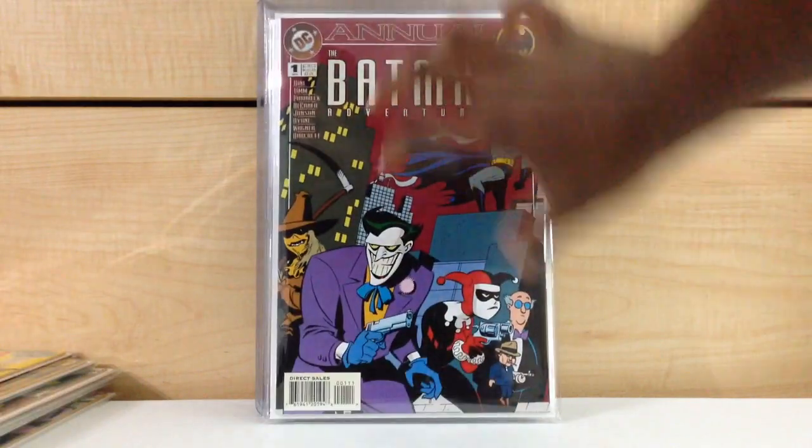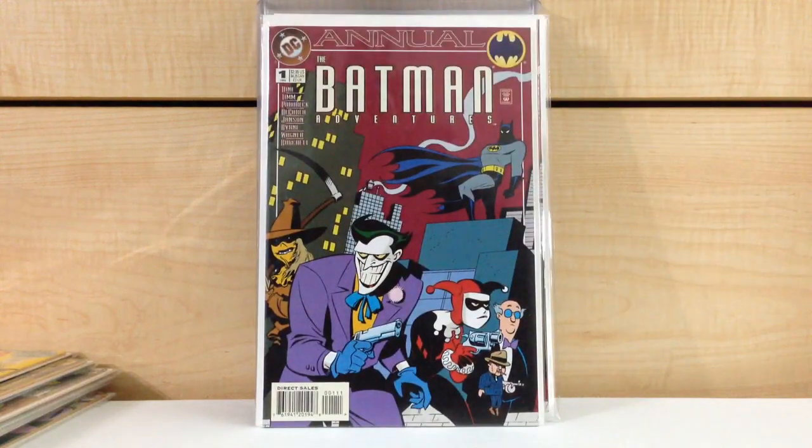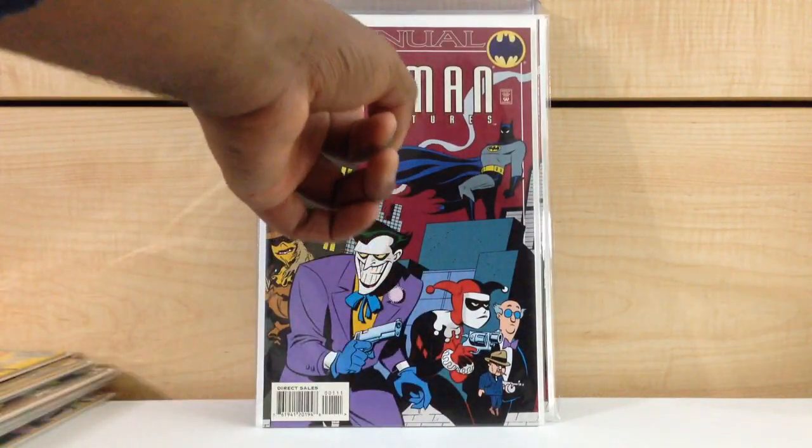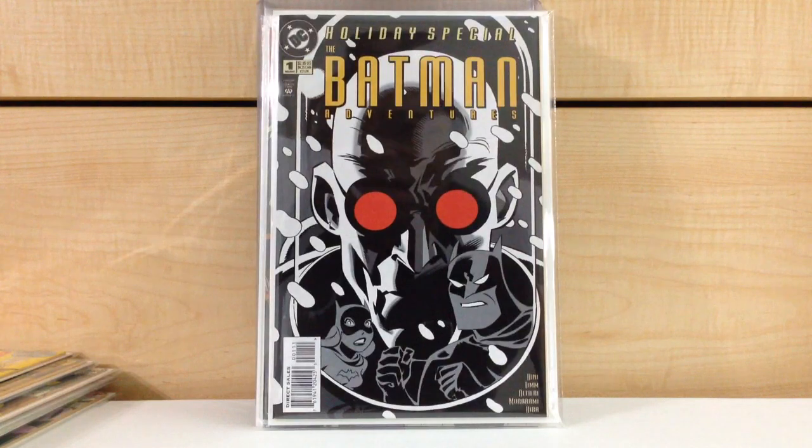Third appearance is in Batman Adventures Annual number 1. Right there. I told y'all about this book back in October of 2013. I hope y'all listened. All right, Batman Adventures Holiday Special number 1. Poison Ivy, they're in this book.